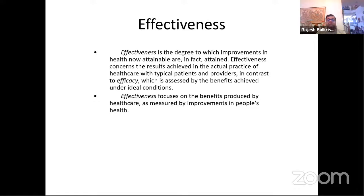What we see in a clinical trial is what we call efficacy, which is basically the benefits under ideal conditions. But effectiveness is the benefits of the medicine under real-world conditions, with day-to-day life issues, with cost issues, with issues of health insurance, and so on. So effectiveness focuses on those benefits which we actually see produced in the population.